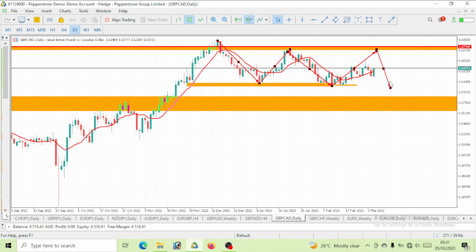So this week we will be expecting a drop on GBP/CAD, but it just depends on when. That is why I said there's a major news release this week, and that news is very likely to push it up before we actually get that drop. That is why I said I don't really like trading the news. So personally, I'll stay away from GBP/CAD and pairs like that.